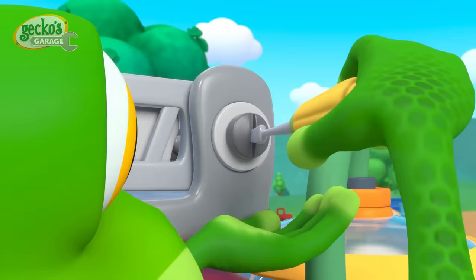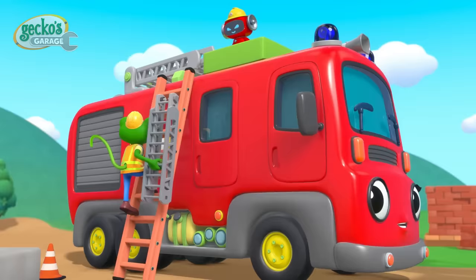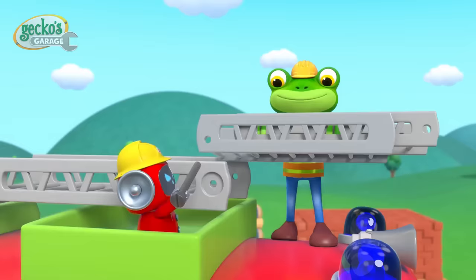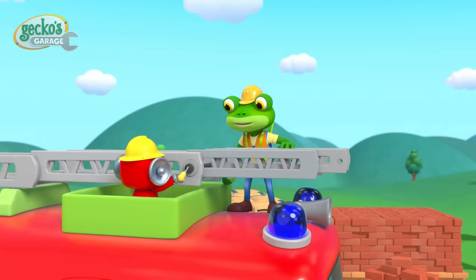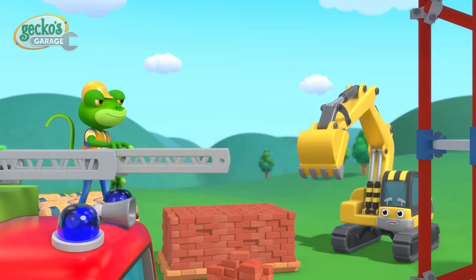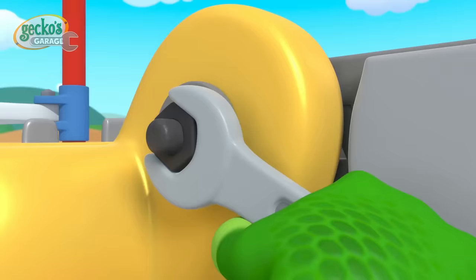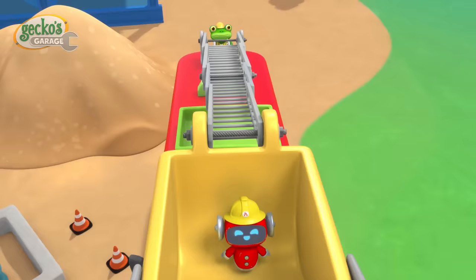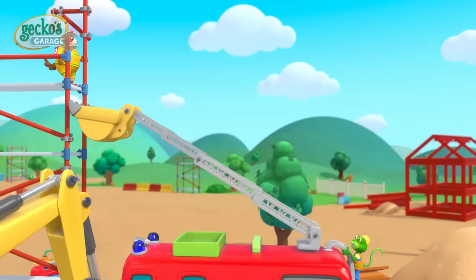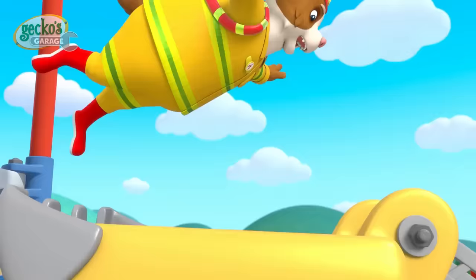Quickly, let's undo these screws, because there's not a minute to lose. Now fasten the ladders together tight so we can give them extra height. The final fix to reach our friend is to bonk Eric's bucket on the end. Dandy, climb into the bucket! Dandy dive! Thank you, brave recruits!